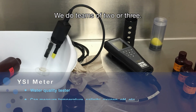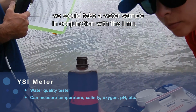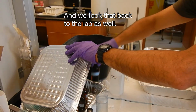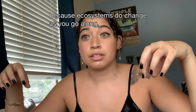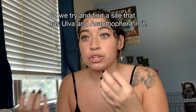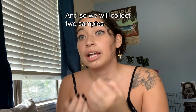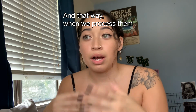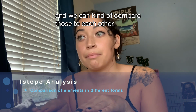We do teams of 2 or 3, and anytime we had fresh water points where we had really low salinity drops, we would take a water sample in conjunction with the Limu, and we took that back to the lab as well. If we collect Ulva in one area but Acanthophora in another, because ecosystems do change as you go along, we try and do a calibration site. So we try and find a site that has Ulva and Acanthophora in it. And so we will collect 2 samples for that one particular area. That way, when we process them and run them at the isotope lab, both will get averaged, and we can compare those to each other.